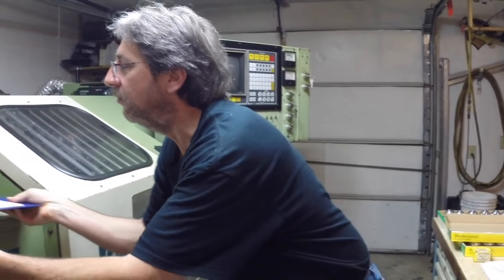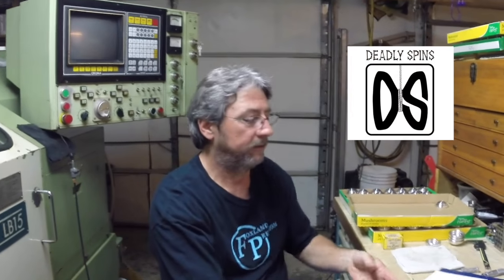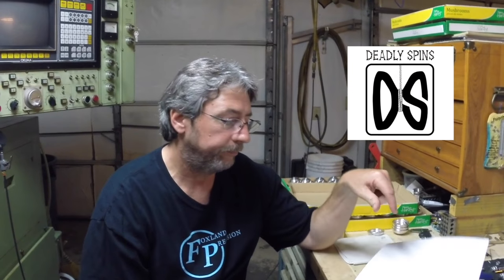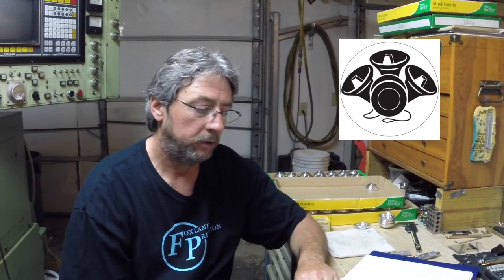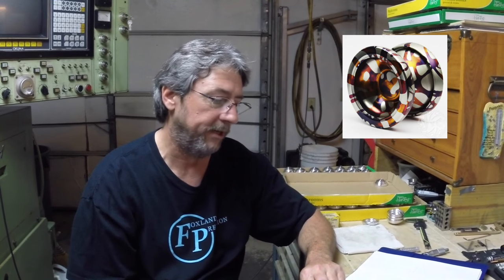So other than Monkey Finger Design, what other companies have you made yo-yos for? Oh Lord, there's a bunch of them. I mean, there's G Squared. Wow, I'd have to look at my books. Let's look at these. Oh, Deadly Spins. Amplified Return Tops. Yo-Yo Works. Yo-Yo Community. There's the Spectrum. Deadly Spins, the Greed.